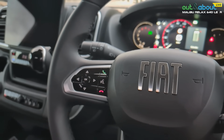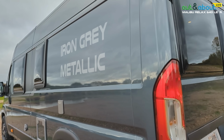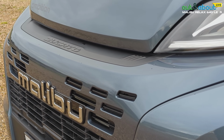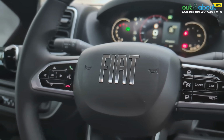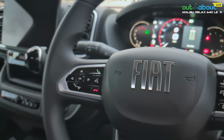Well, as mentioned previously, it's equipped with an automatic gearbox, and it comes in iron grey metallic paintwork, which is pretty smart looking, as is the Malibu logo emblazoned on the front grille. Then there's a host of driver assistance features such as adaptive cruise control, keyless starting, electronic stability control, hill start assistance, cab aircon, and the list goes on.